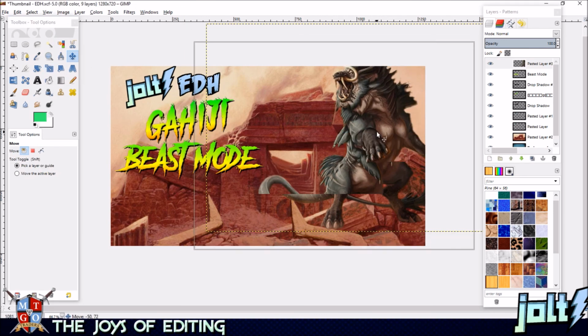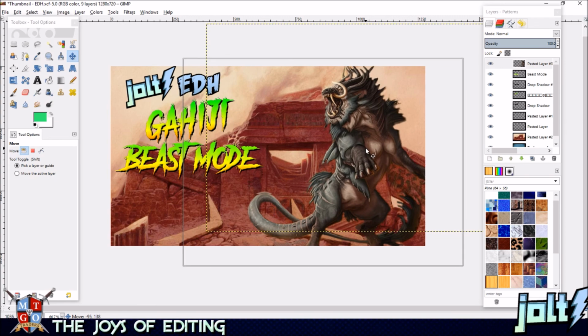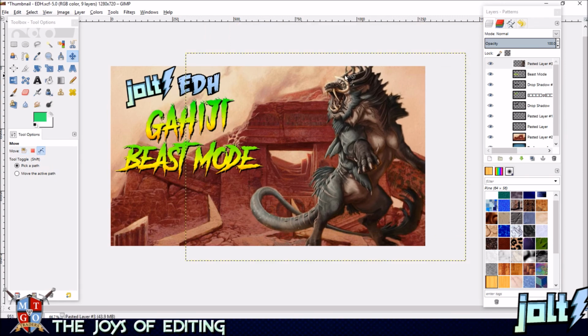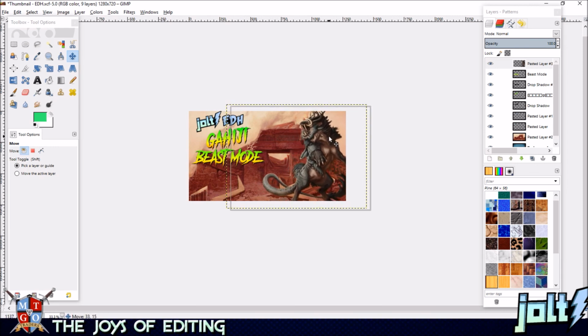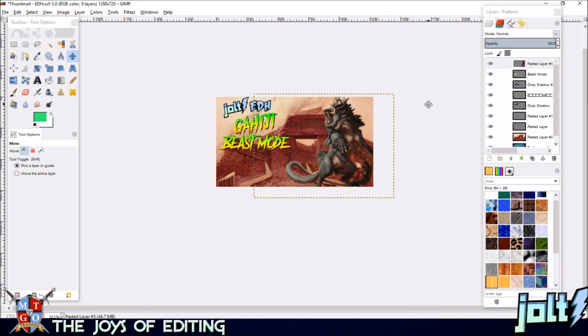And then we're going to reposition it to where it looks like Gahiji's sitting on a nice little pile of rubble. He's mad. He wants all the cookies he can get. Nobody can stop him. Does that look good? I can center it just a little bit more. Actually, no, that looks good right there. Yeah, I think that looks good. Gives us just enough room for the font over there. Yep, I'll get over to font.